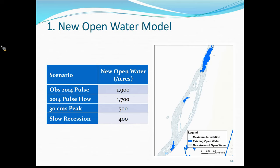And then we can see that our other two scenarios, which had a much lower peak, were about 500 and 400 newly created areas of open water. And so then that just gives us a sense of what kind of magnitudes of open water would be created by what kind of peaks.